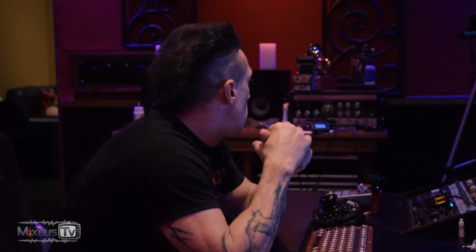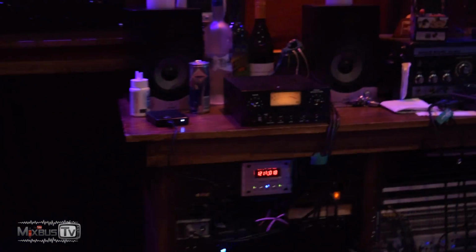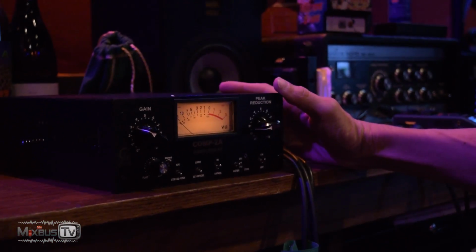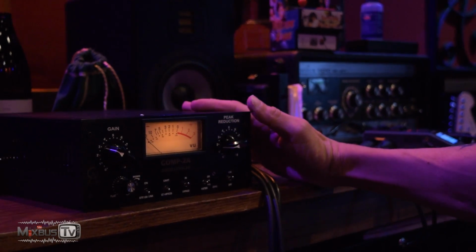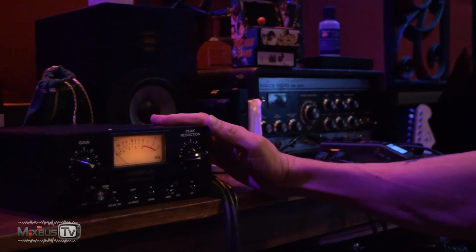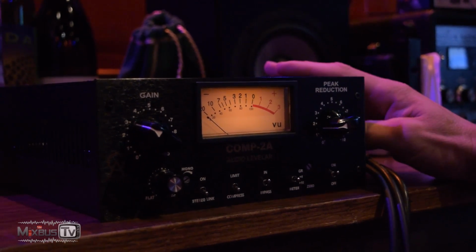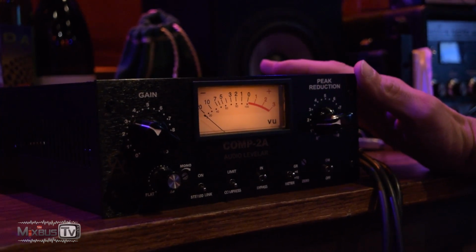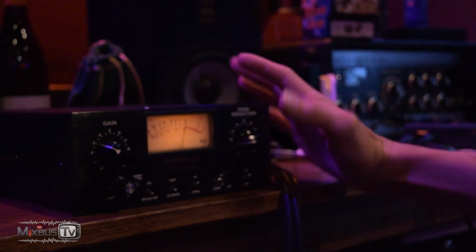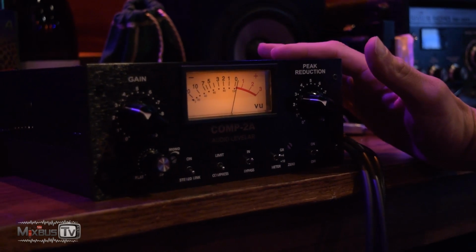So Carly is in the booth, and right now we are testing the Golden Age Project Comp 2A compressor on the way in. I've already tested this one on a bunch of tracks, but I really like it, so I wanted to bring it in for this session. It's really impressive. Built like a tank, 4 tubes, full tube signal path, both in the audio path and in the sidechain. Super easy to operate as any LA2A style compressor. It's got a really nice dark character and a really nice saturation.